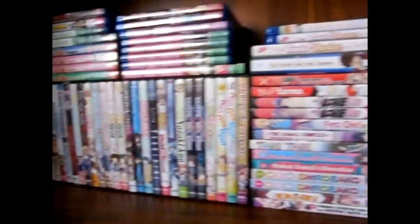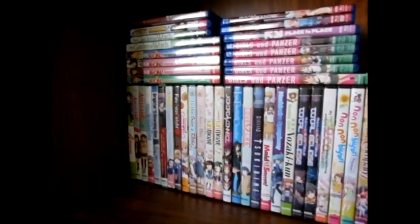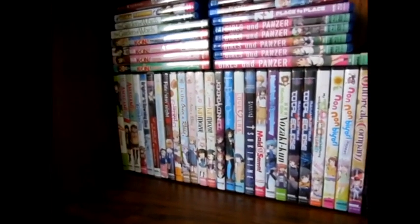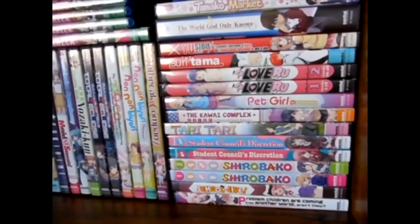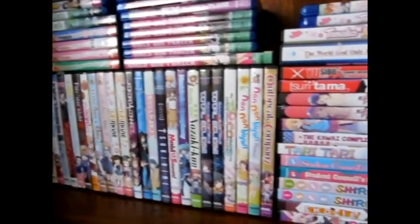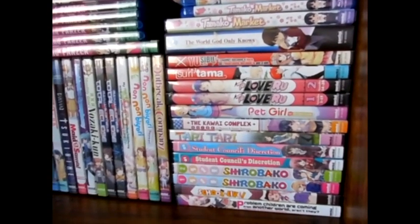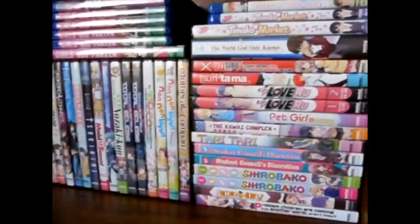Alright, so this shelf is dedicated to Sentai Filmworks, and my god, I want to say this right now. This shelf would not be as big as it is right now were it not for the fact that I found out that Sentai Filmworks was selling some of these shows for as low as $5. And that's for DVDs. Some were a bit less than $5. But that was mostly because they were films or something. But regardless, this is the majority of the Sentai Filmworks DVDs and Blu-rays that are in my collection.